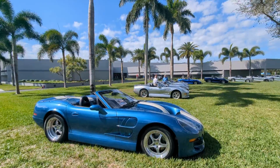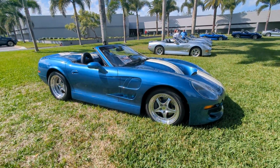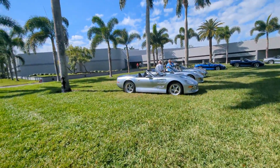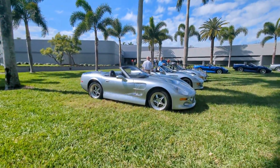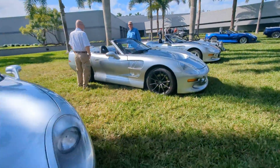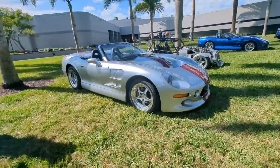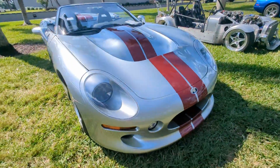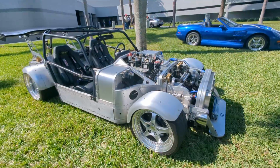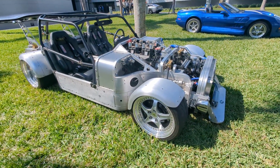This is Revs Institute in Naples, and this is Shelby Series 1, and all of these Shelbys are lined up today. Absolutely gorgeous cars, and this is the Revs Institute in Naples, Florida, where all these special cars are lined up today. And look at this one, just the chassis looks like. Wow. That's a track car special right there. Nothing wrong with that, huh?